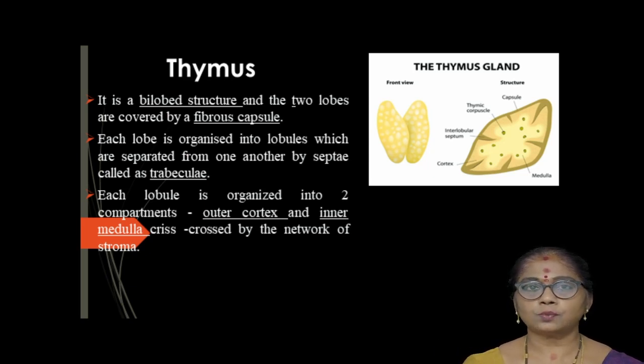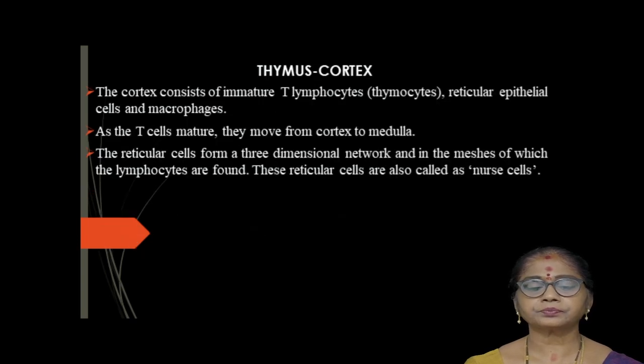Each lobe is organized into small lobules which are separated from each other by the interlobular septum, called trabeculae. Each lobule is organized into two compartments, the outer cortex and the inner medulla. Two compartments, and the intermediate region, the cortico-medullary region, is also present.